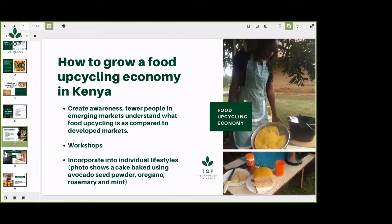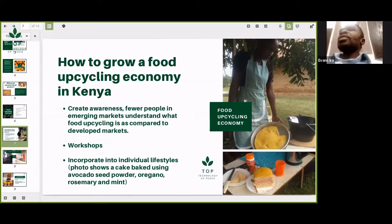How to grow a food upcycling economy in Kenya? Yes, go on. Okay, so go ahead, sir.